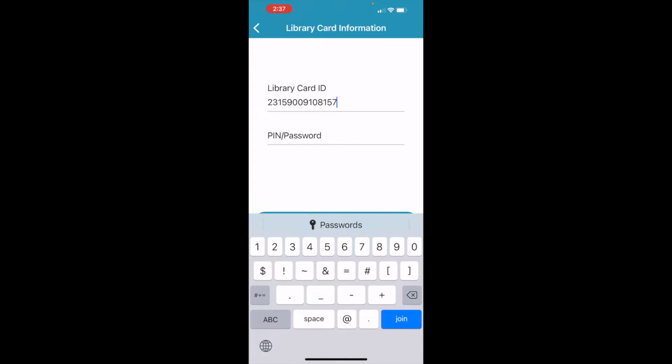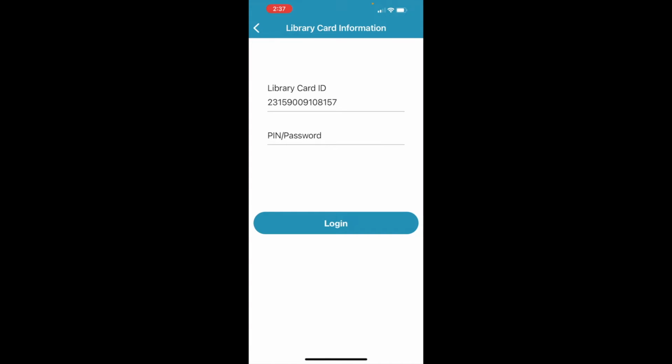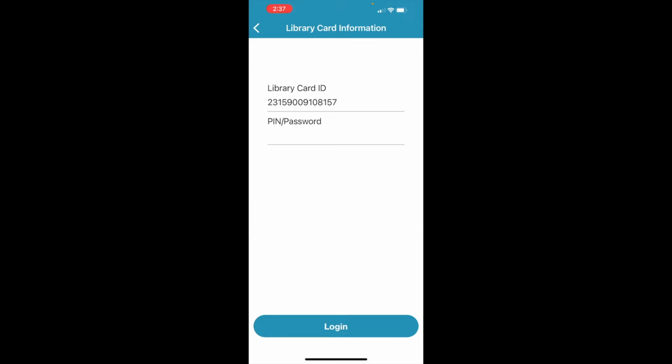Now in Prince William County, we default everybody's PIN to the last 4 digits of the card number. And although I'm going to do that here, I always recommend to my patrons to go ahead and change that, as it's a privacy issue. If you lose your card, then somebody might be able to access your personal information by just inputting those last 4 digits. But for today, I'm going to go ahead and put in the last 4 digits.